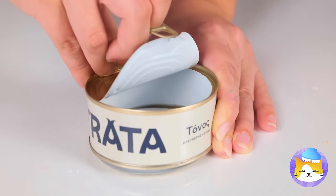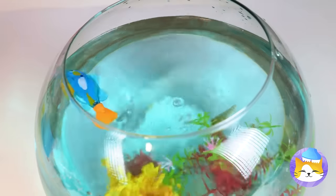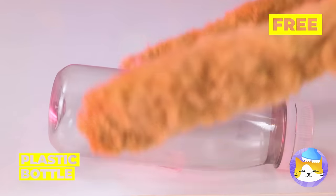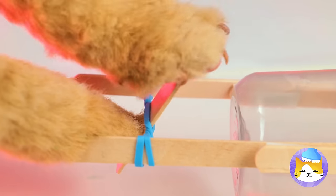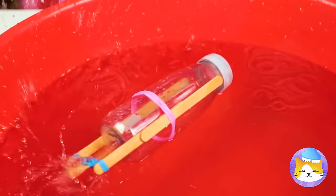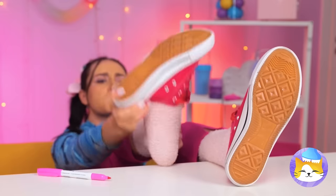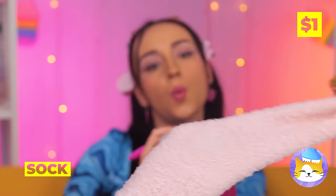Ready for lunch? It'll be a while, because we're busy with our new fish. But if you want to go big, grab a plastic bottle and add some sticks and rubber bands. Of course, our big fish needs some water. Just remember to bring some towels. You know, you should really fill up that hole. Wait, I've got a better idea.